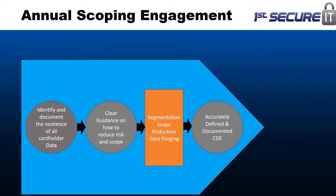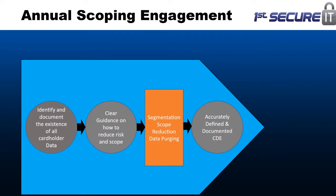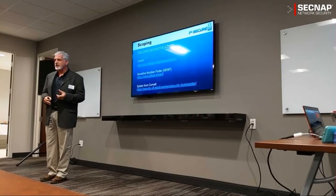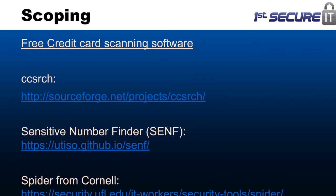Scoping actually screams data loss prevention, right? And so there are some free data loss prevention tools out there. And I'm sure, Rick, you can provide people a copy of this presentation, so you don't have to write them down. But Cert Sensitive Number Finder, this is really good. It actually runs on Unix and Linux-based systems. Spider runs on Linux and Windows. But these are tools that you can run just to see if a point of sale might be in debug mode. It might be recording every single credit card transaction to a log file. And it's very easy to run these tools and find stuff like that. There's more expensive stuff out there, but I like the free stuff.